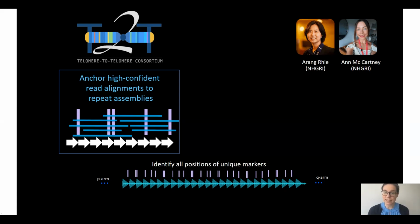This is really, once again, a question of how one can assign reads, for example, if you had an epigenetic data set, to these highly repetitive regions. And one method of doing this is to anchor these reads using high-confidence unique markers, or marker-assisted mapping, and that's something that's actively performed by our team.